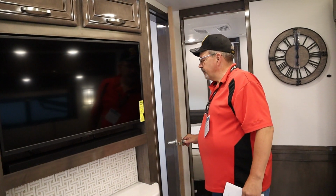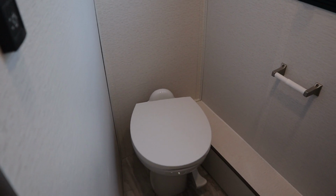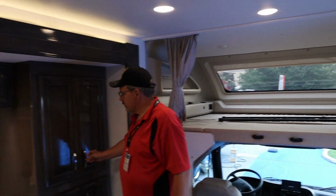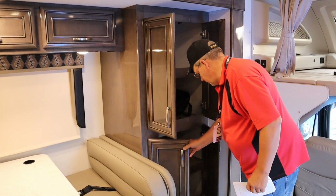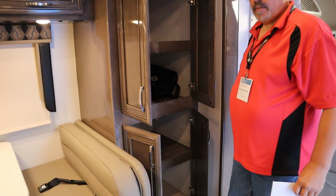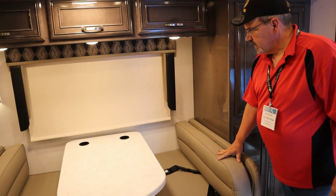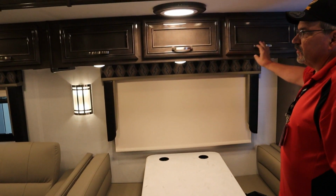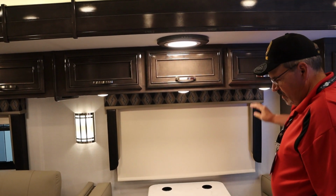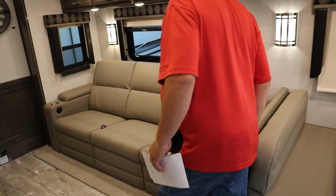This unit's a bath and a half, so this is the half bathroom. On the other side up front, there's again an awful lot of storage. We come into the dinette that has seat belts for extra passengers. We have a whole row of storage bins across the top. The table will go down so that we can make another bed. Continue down, there's the recliner sofa.